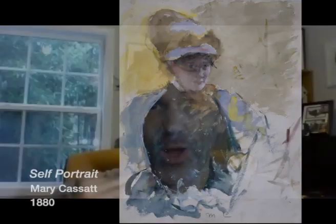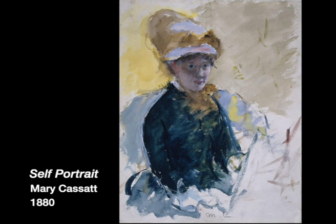One was Mary Cassatt, who was actually an American. She was from the Philadelphia area, but she did her art training in Paris. She actually excelled. She exhibited with the Impressionists. She was right up there on the top rung. So this is not Impressionism light or anything at all. She is right up there with everybody else.